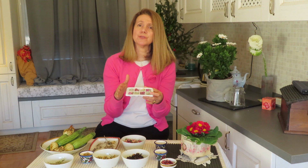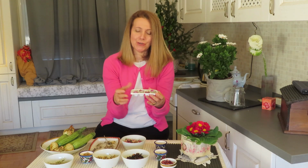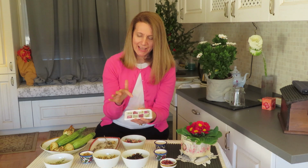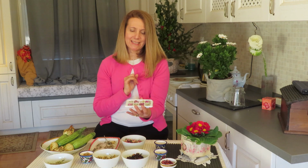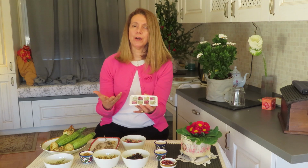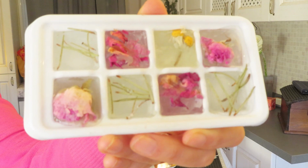But with herbs, try to use the fresh ones. So when the ice cube melts, it has a nice texture in the mouth. I have roses, rose petals, and chamomile, and it really gives a very nice and delicate way of presenting something. Now these ice cubes you can serve with water, with lemonade, depending on the color combination that you want to do, or you can even use them with alcoholic drinks.